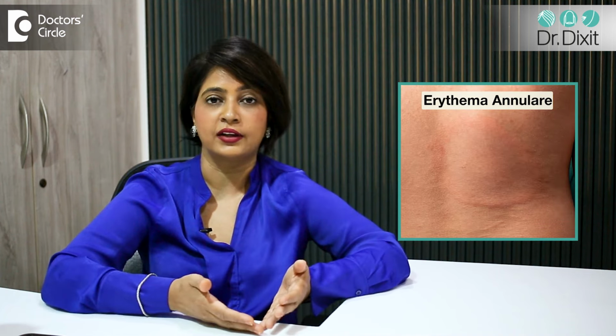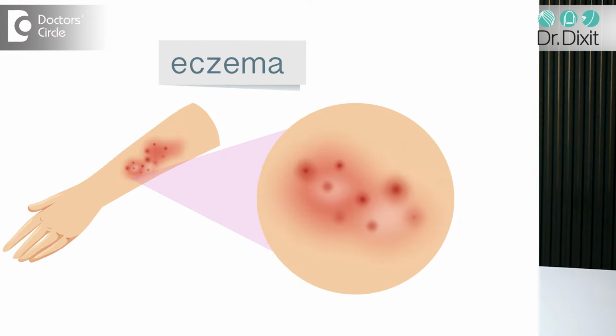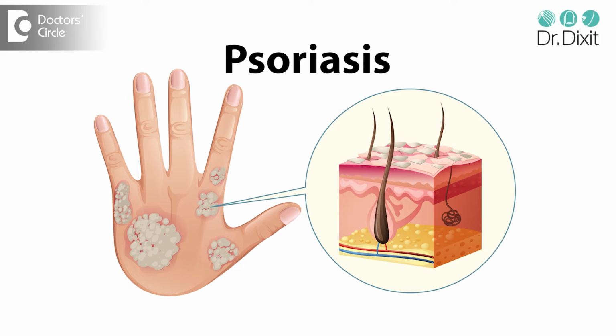Also, there are many other conditions which mimic fungal infections. They are called erythema annulare, there could be eczema, psoriasis, which look very much like fungus, and you might be getting confused that it is a fungal infection. So to understand which is the condition that you truly have, speak to your dermatologist who can do a few simple tests to diagnose and treat you appropriately.